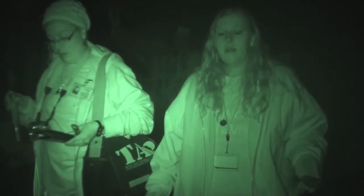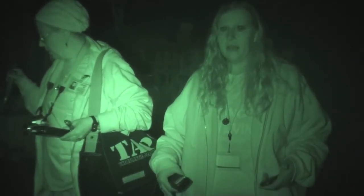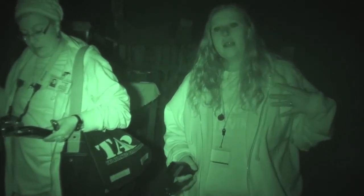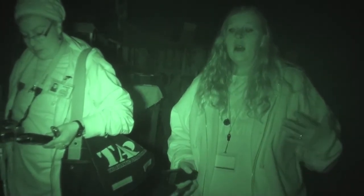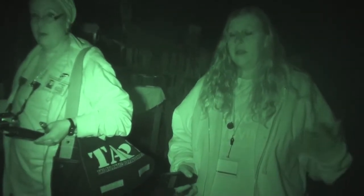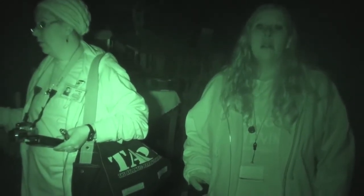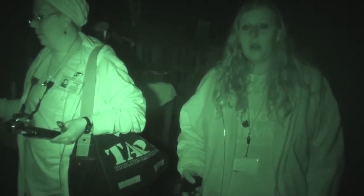One of the ways spirits affect me is they will cause pain in my low back. And so when I go on investigations, the spirits that don't want me around will cause more pain in my low back. I also get exhausted really easy when I'm working as a medium or as an empath, and I get headaches. So those are some of the things that I go through on every investigation that I go on.